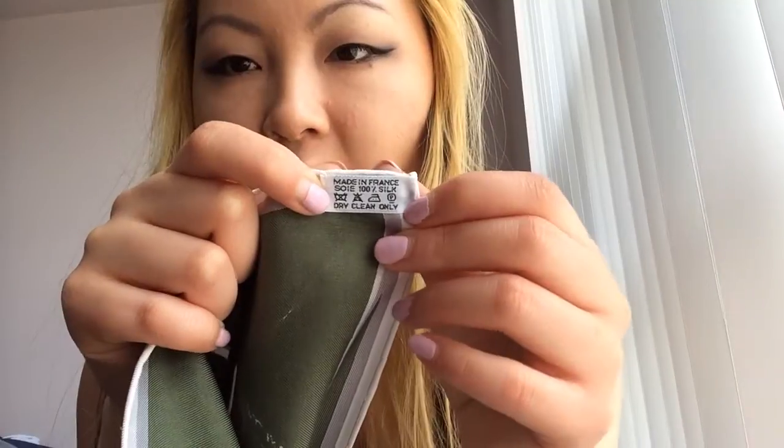Let's try and find it on this one. But yeah, this one does say it as well. I think it fell off or something. Oh, here it is. So again, made in France, 100% silk, dry clean only, and then it has a little stamp there, it says sale.